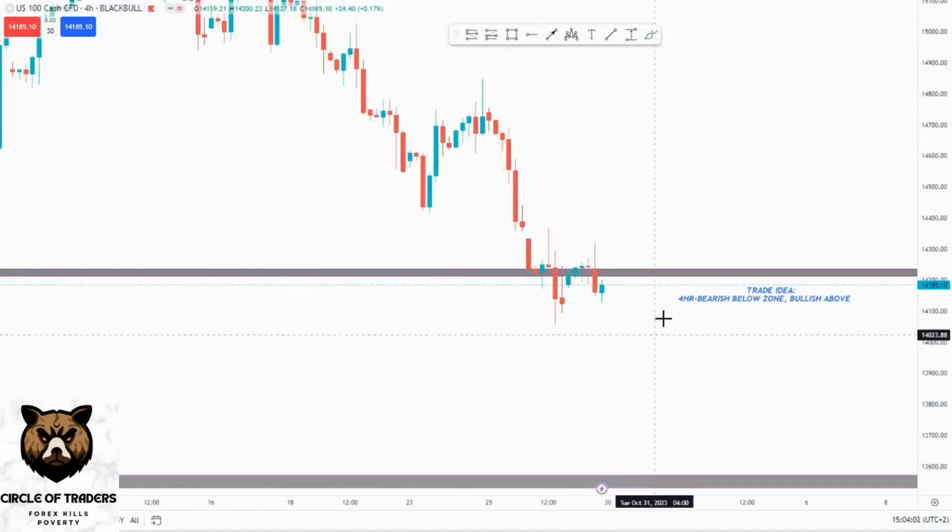So my trade idea stands as it is. We're looking to be bearish as long as price stays below the zone, or be bullish if it breaks above, and that will be it. You guys get me?